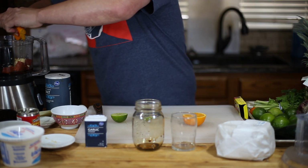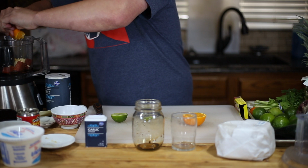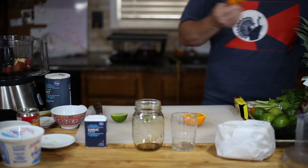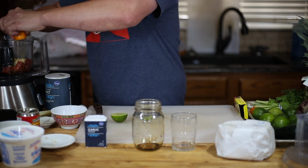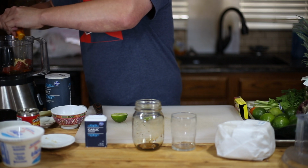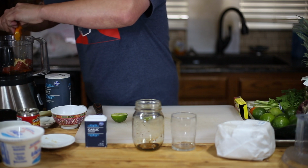As far as the soy sauce and the vinegar went, I did about 2 ounces of each. And then on the orange, I went with 1 orange. And on the lime, I went with 1 lime. So we'll see how it turns out. If it's a little too thin, that'll be fine. If it's a little too thick, maybe I can fix the problem.